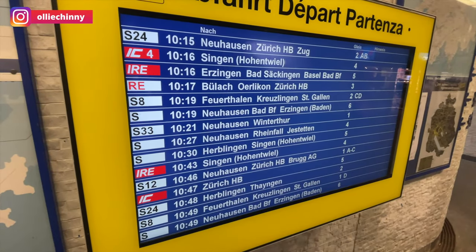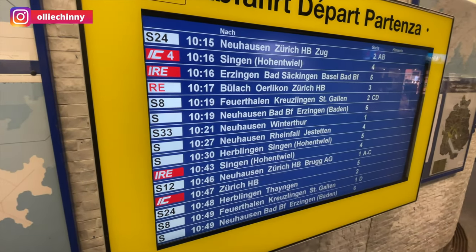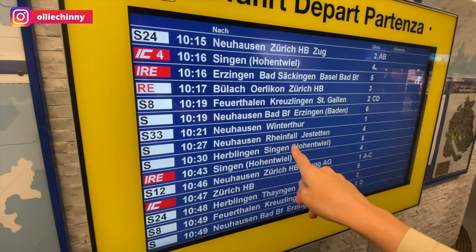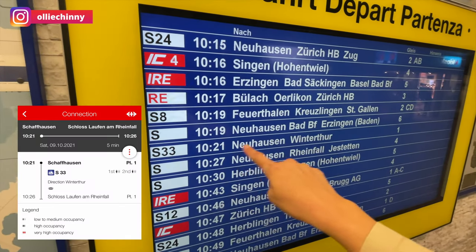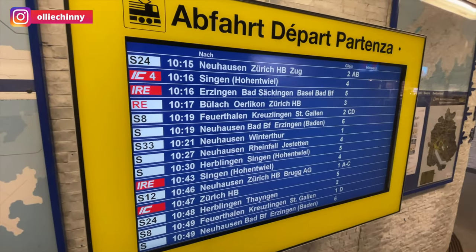So there are a couple of trains that bring you to the Rhine Falls. They are mostly the S trains, the regional trains. To go to the northern side of the Rhine Falls, which is the Neuhausen Rhine Falls, you take this S train. And if you want to go to Castle Laufen, you should take the S33 and it will stop in between. There are also bus options, but the trains are a much faster route.